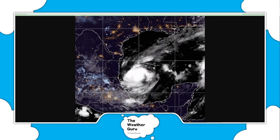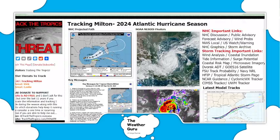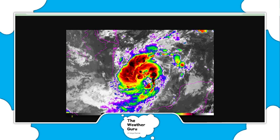As it's in the Bay of Campeche right now, it's going to continue to track eastward across here and get into the central Gulf of Mexico sometime later tomorrow. So you can see the key messages. Milton is forecast to quickly intensify, moving eastward to northeastward across the Gulf. Hurricane watches may be issued as early as late today for portions of Florida. Storm surge and heavy rain are going to be the big impacts from this Milton system.